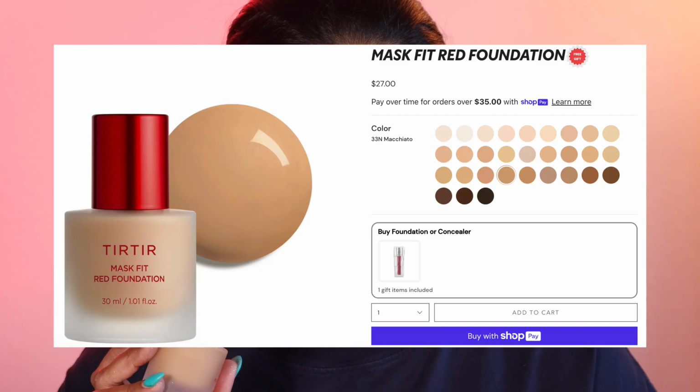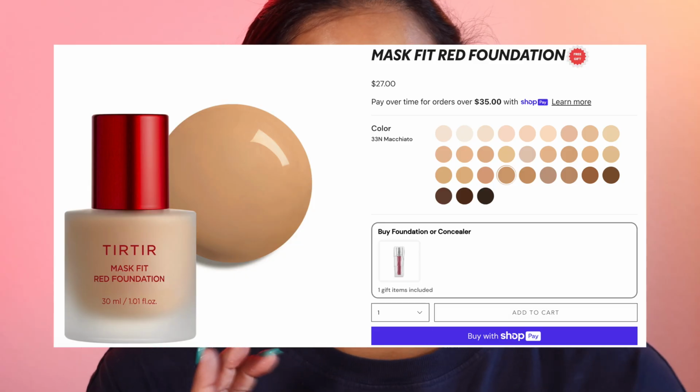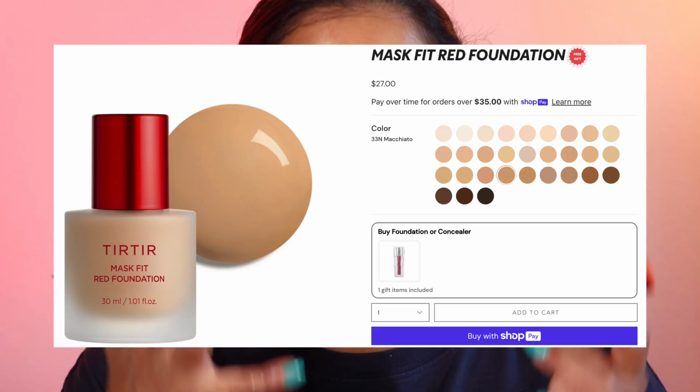I will say I did wear this yesterday. I don't want to say it was like stuck to my skin, but it definitely felt like it was going to stay put. So if you're doing makeup for a special occasion or something like that, you might really like this. So let's put it on one half of my face and then you guys can see the difference. But I think this is a really good shade match.